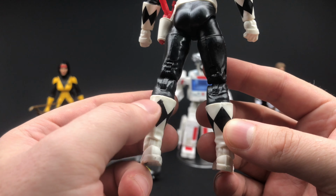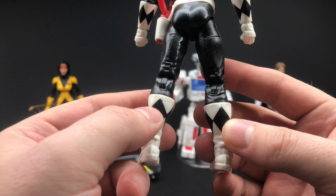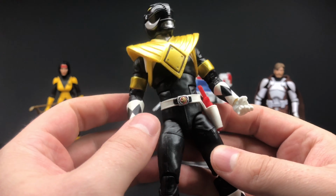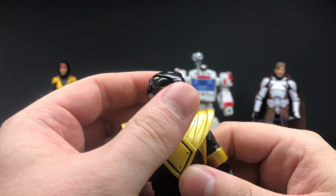Sometimes the first wave of the Power Rangers had some paint defects and such, so you get a little bit sloppy right there on the back with the black. So like I said, just go through them a little bit.